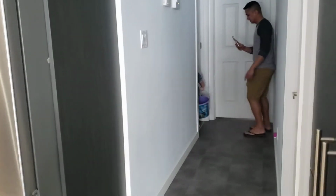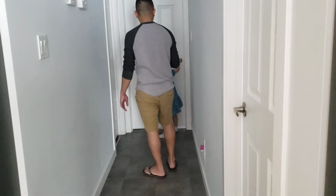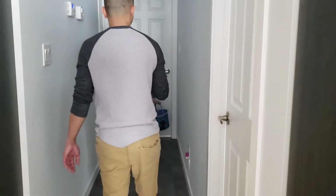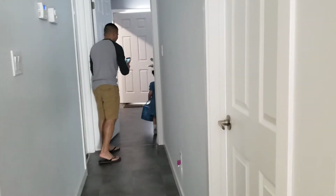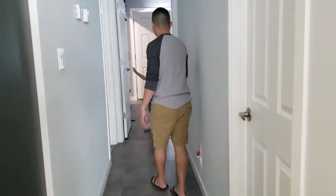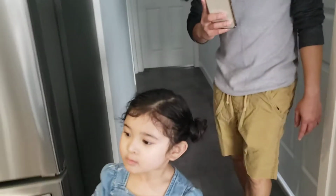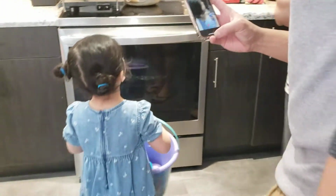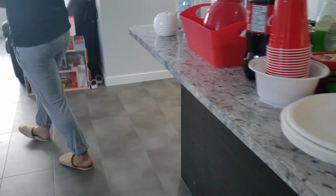Hanap na. Let's go downstairs. Come here, Alex. Kunwari lang yan, nakita na niya yan kanina eh. Hinawakan na yan kanina eh. Oo, hinawakan na yan kanina. Kunwari lang yan. Oo, okay. Binalik nga niya ulit eh.